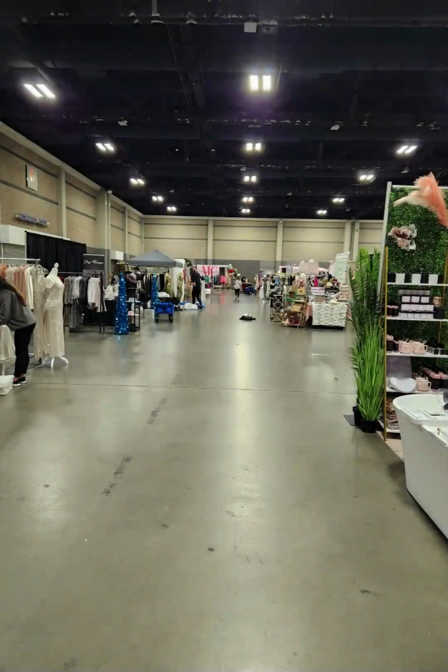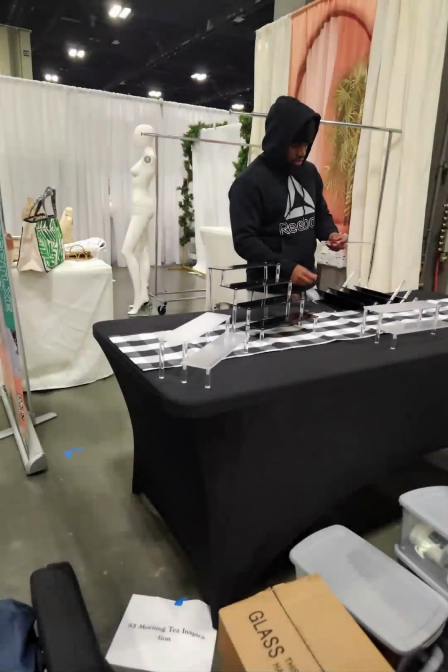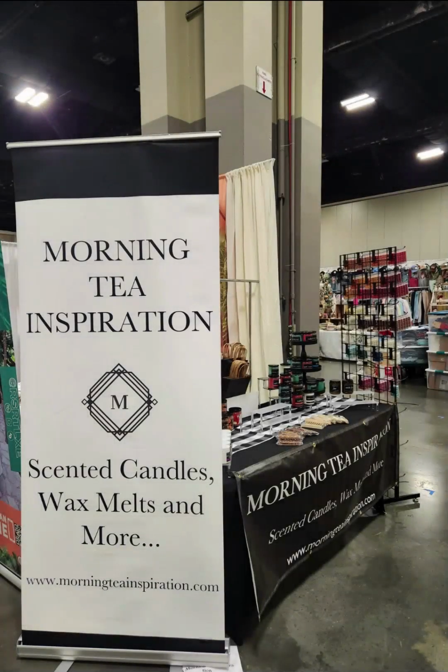What they did is the Friday before, all the vendors signed up for a 2-hour block space. And my son and I packed the car up. We went to the convention center. They allow you to go underneath the convention center into the loading dock area.